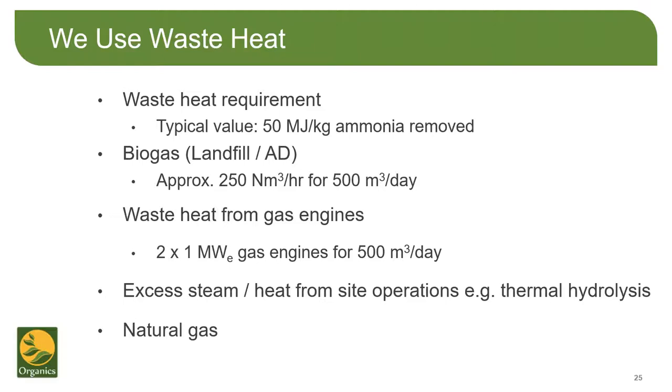Waste heat from gas engines would require two 1 megawatt engines in this example for this flow rate to generate that kind of heat. And lastly, steam available on site is also a viable option for a heat source. And even in today's climate with cheaper natural gas available, that could be a possible option as well.